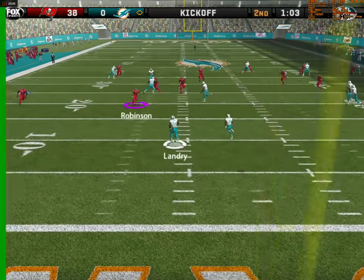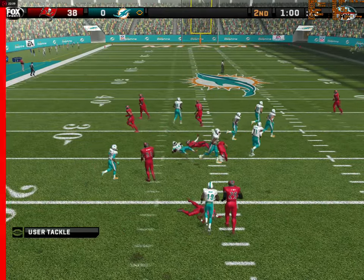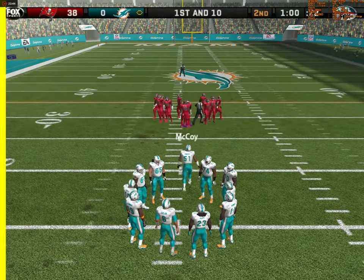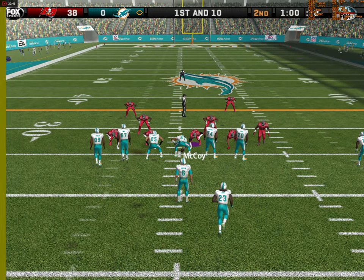This one is taken by number 14. Spins away from the tackle. Their defense looking for a second straight interception. We're just about down to 1 minute. Drive at the 25-yard line. First and 10. Let's go, D.